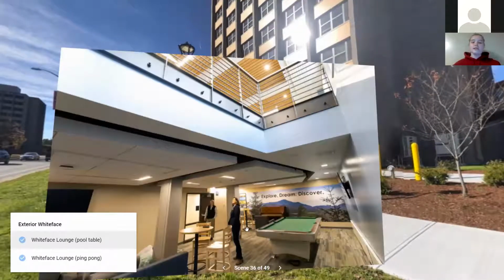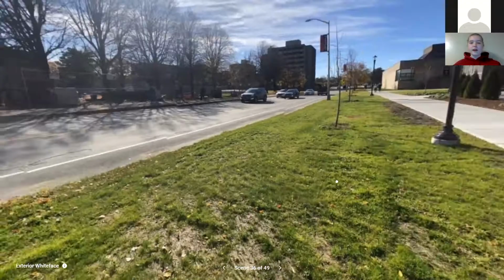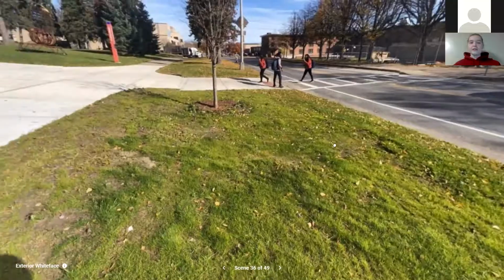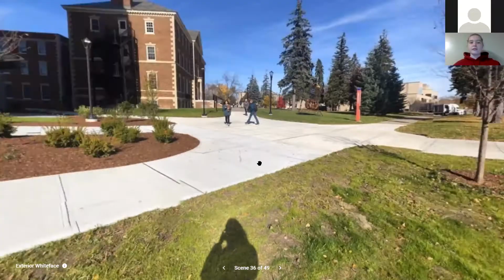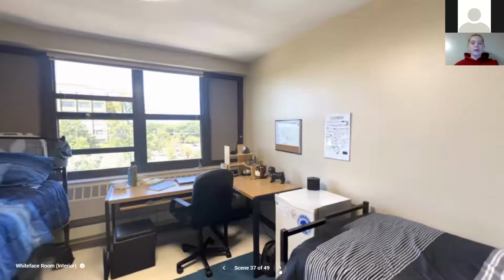Here's the other side of the lounge, actually. They've got a pool table, and this is the piano I was talking about. This is a nice place to just come out and be with people. And as you can see, we are really involved within the city. This is really the central part of campus. So it's really great. We're gonna head right on in.